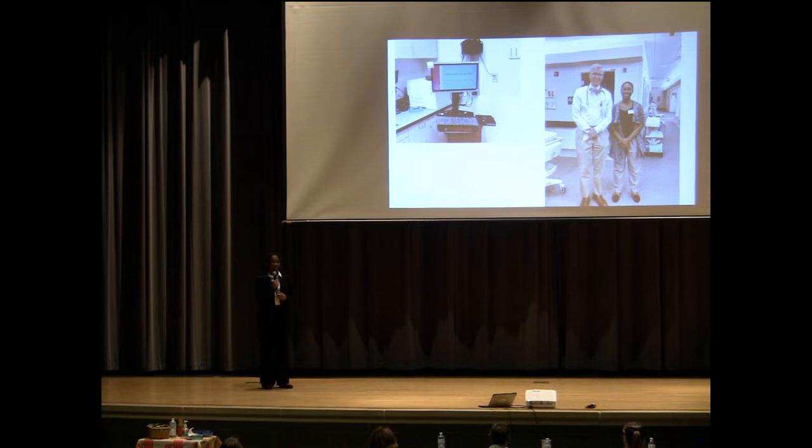On the right is me and Dr. Gazewood when I finally mustered up the courage to ask for a photo. And on the left is one of the computers present in all the rooms. These computers can be used to pull up their chart history, so like their medical background and anything the doctor should know about them, as well as be used to print out all the necessary paperwork for the patient.